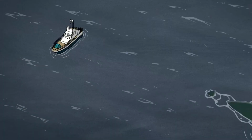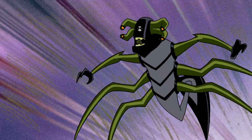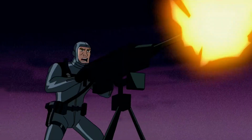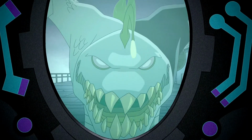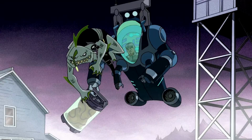Now, I've got no problem with action. In fact, it makes sense that the show would put an emphasis on this with all these aliens to use. But I'd rather trim down some of these scenes and have more time to explore the characters. That way, the action wouldn't just be cool, it would be emotionally engaging because I would be invested in the conflict between Ben and the villain.